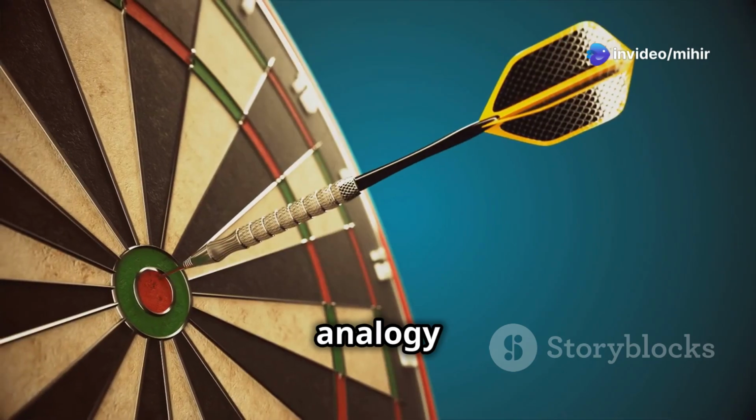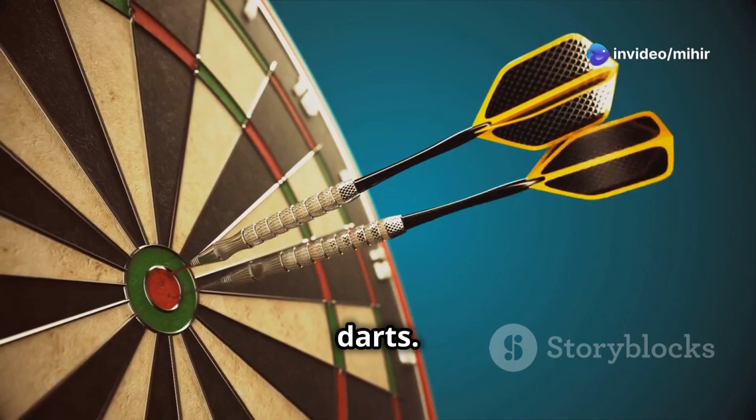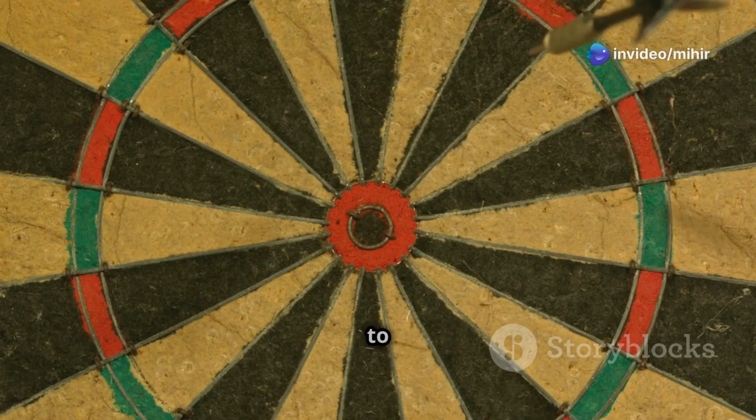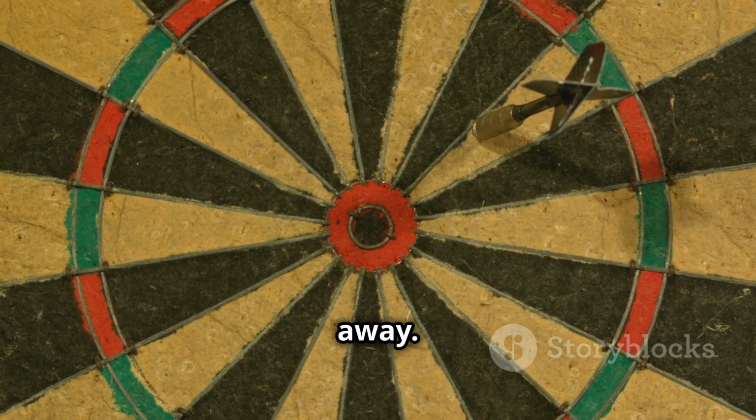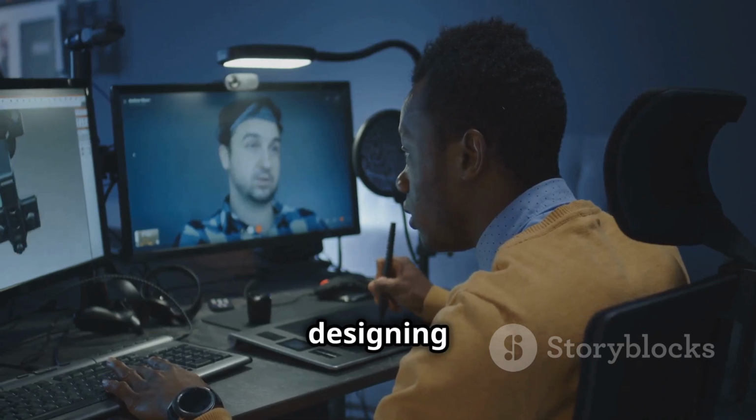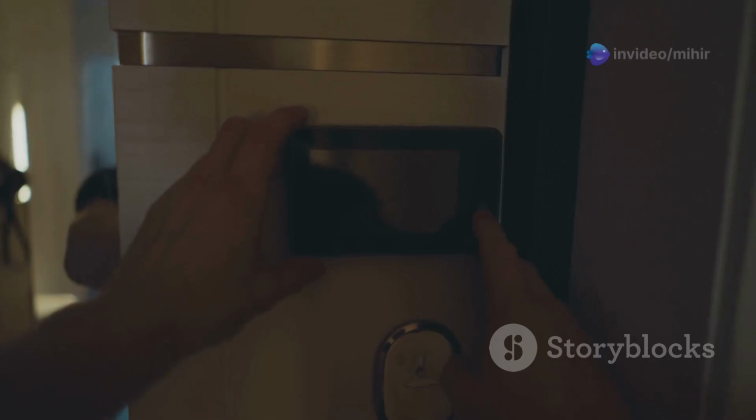Here's a real-world analogy. Imagine you're playing darts. A larger dartboard that's closer to you is going to be much easier to hit than a small dartboard that's far away. The same principle applies to designing user interfaces.